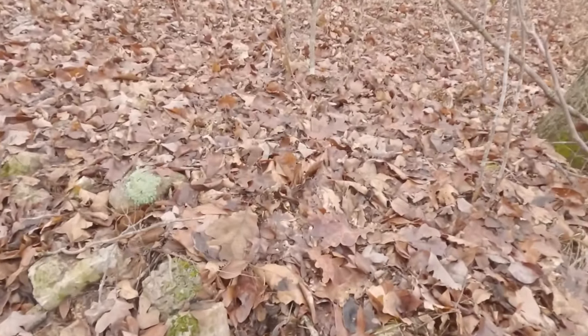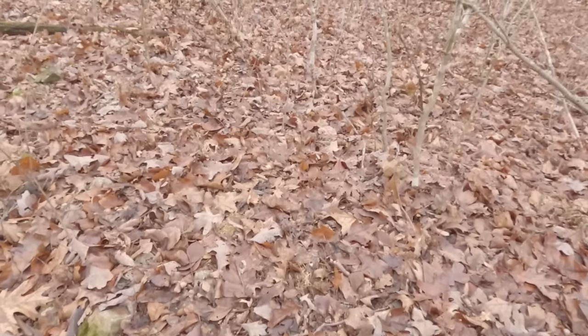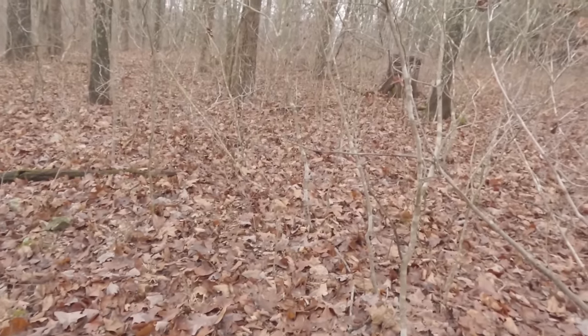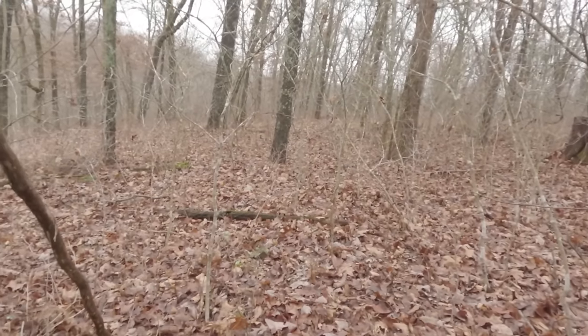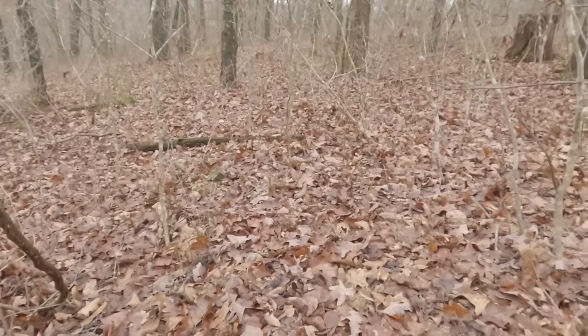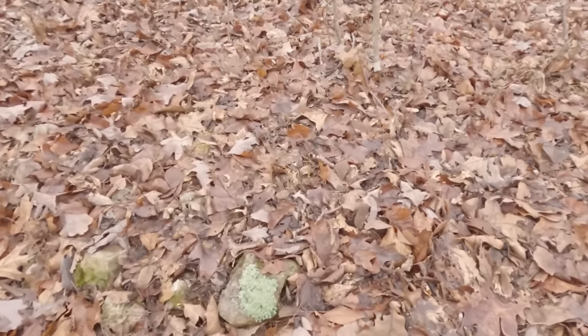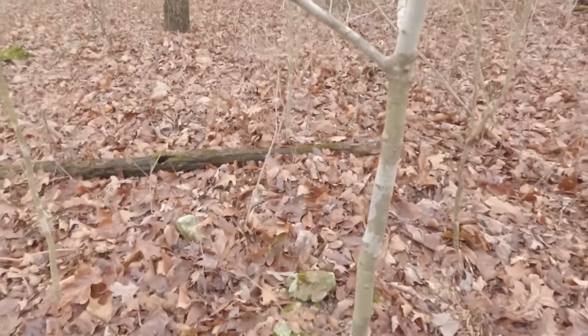You ever pull any of these rocks up? No, you can if you want. No, I'll leave it the way it is. Yeah, I don't want bad luck on me. No, neither do I. But I know a guy, he found mounds like this. He's seen these and he said, yeah, they're Indian mounds. He's dug his up though. What do you think? Body. Oh, really? Yeah. Body.